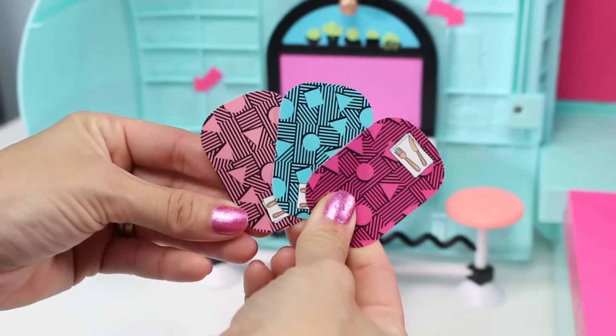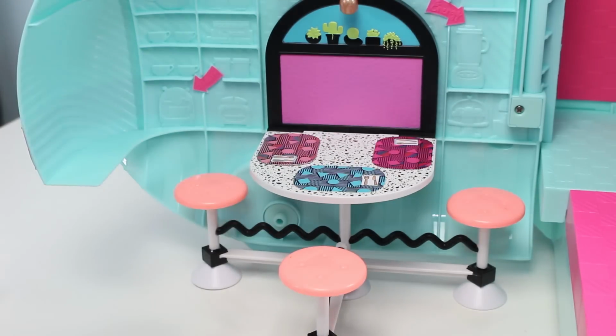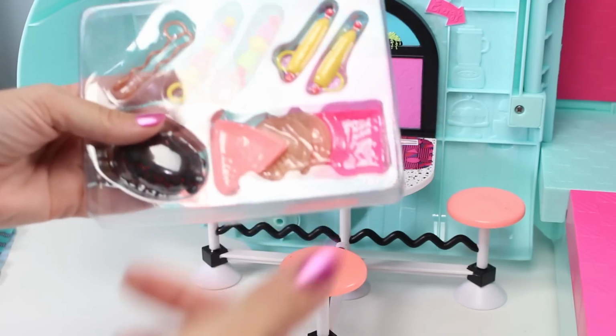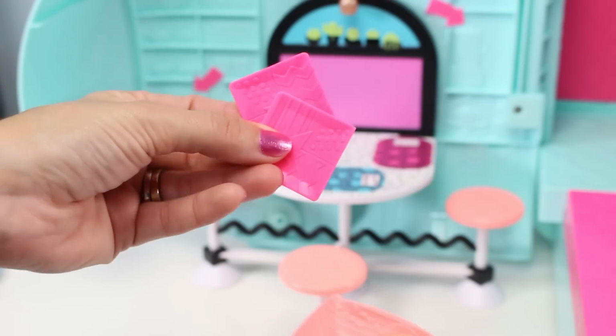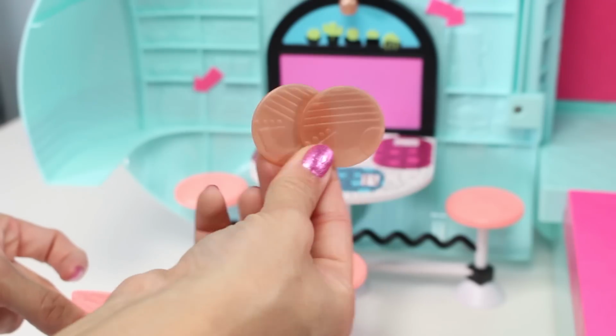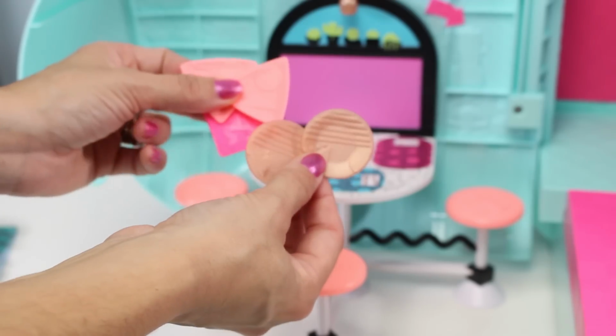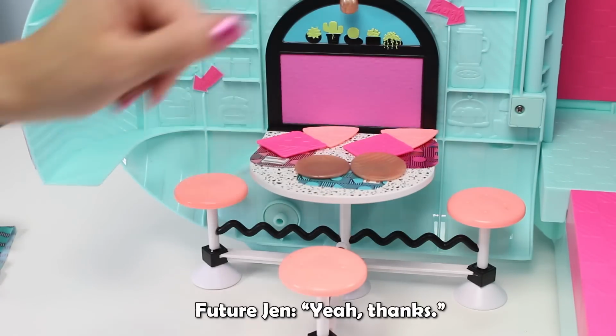Since we're in the cafe, we might as well put our placemats out. Pink, blue, and pink. And now seems as good a time as any to open up our plates. And we can save this stuff for the grill. And here they are. We have two hot pink square plates, two triangular coral plates, and two circular gold plates. And all of them have stripes, polka dots, circles, and triangles. We'll just throw them on the table. I'm sure somebody will clean up later.